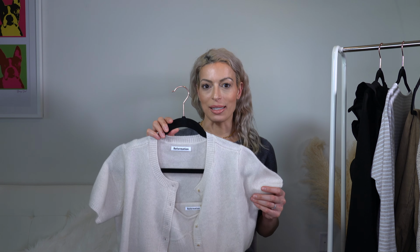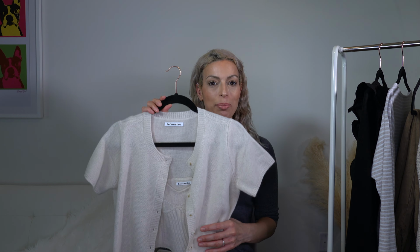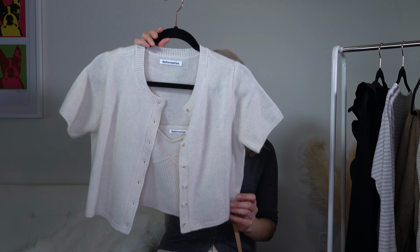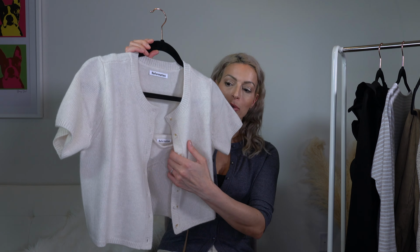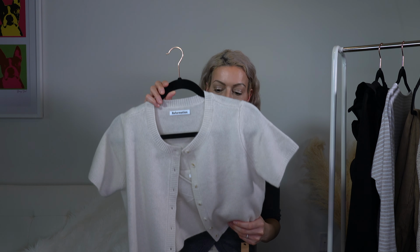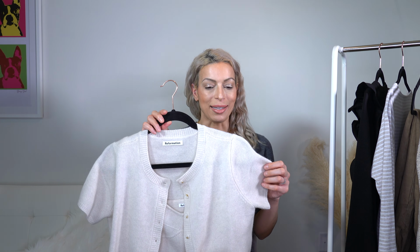I grabbed a size medium and it fits me perfectly, so I'd say it's very true to size, but it is really, really cropped as you can see. Both the little camisole and the cardigan are very cropped. So for me, I prefer to pair this with a high-waisted pair of pants because I don't want any midriff showing. That is fine for some of you if you prefer to do that. I love that look, but it's just not right for me.